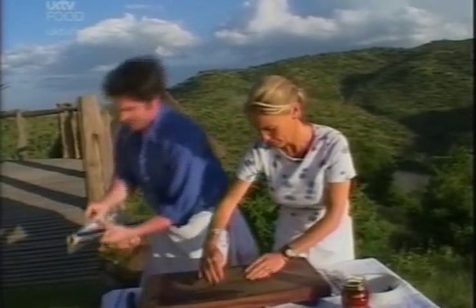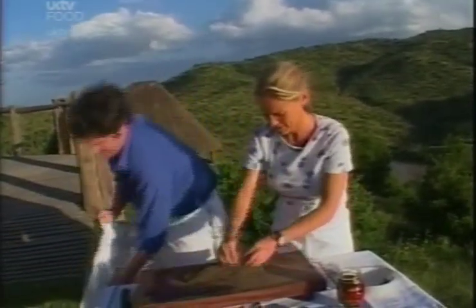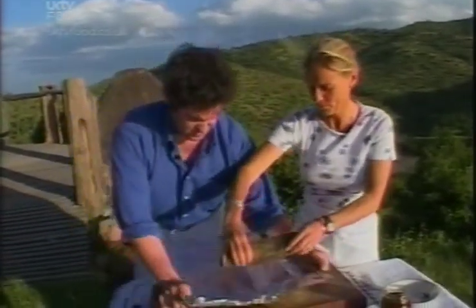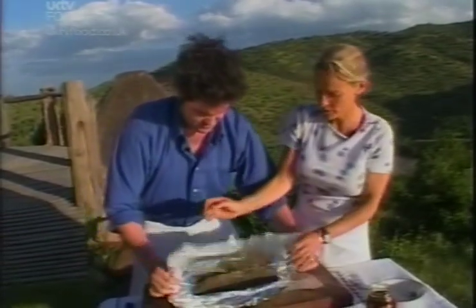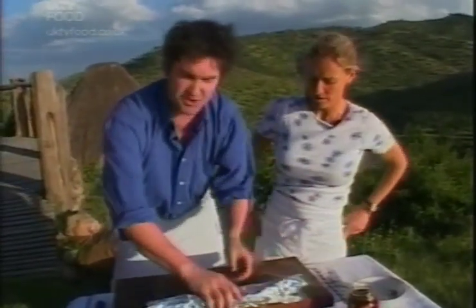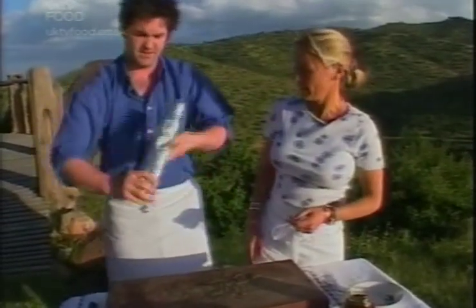So I'm just going to tear a little bit of foil off this roll. And Bimby, you can lift that up. Okay. And that's going straight on there. Pop that in the fridge. Yeah, we'll pop that in the fridge for probably half an hour or something. So let it set. It'll sort of set a bit. The meat will set, go nice and firm.